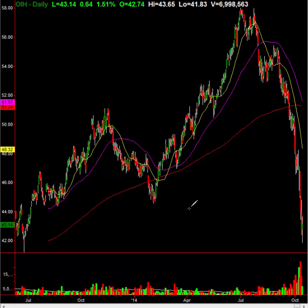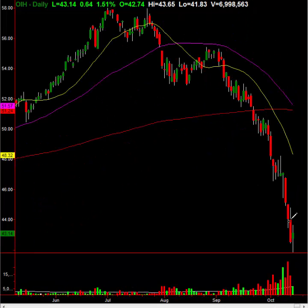In reality, when this thing bounces, you're talking about literally a bounce on the OIH in a matter of days, probably here, $46 to $47. That's the type of bounce you may see on this thing when it gets going. Tremendous, huge, huge bounce potential.